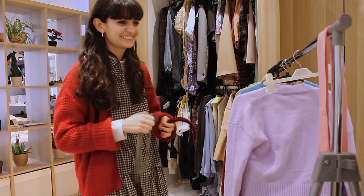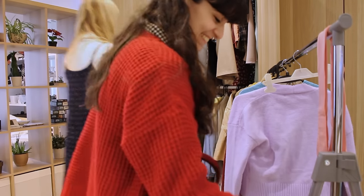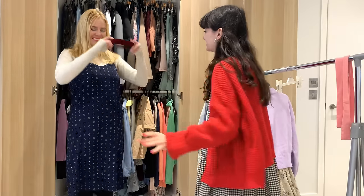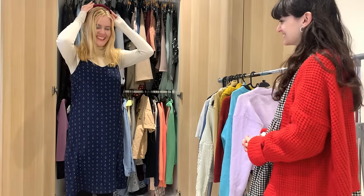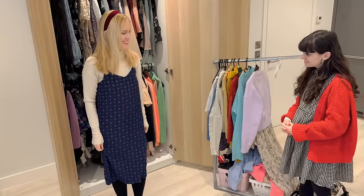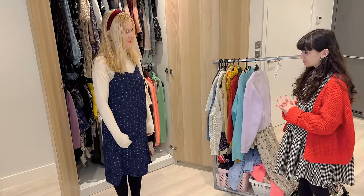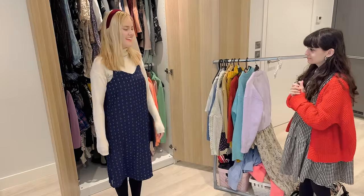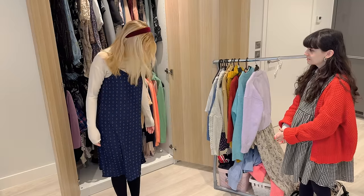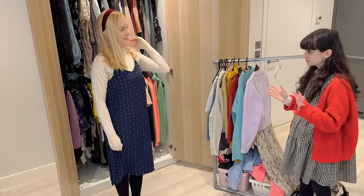Love this. I love this too. It's really cute. And to finish it off. Cute. Oh, I love it. You look really cool. I really like it. Have you worn this one in the winter before? Never. I always wear it without anything, so I've never tried to layer it, and it looks perfect layered. Oh, it's such a layering piece, yeah.